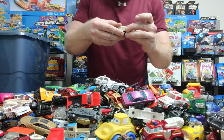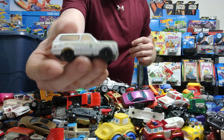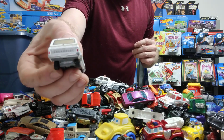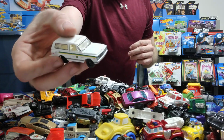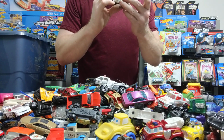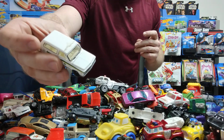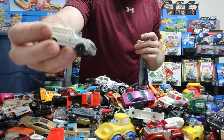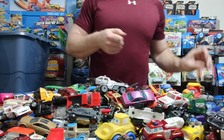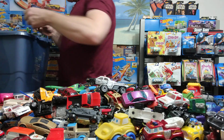Oh, this is a Johnny Lightning. All rubber tires. I don't know much about this particular vehicle. It's a Chevrolet. It's pretty cool though. John Deere. The top does have a crack on it, so this is plastic, but the rest is metal. So that's a pity, but it's still a good find, because that's what I call a specialty car.